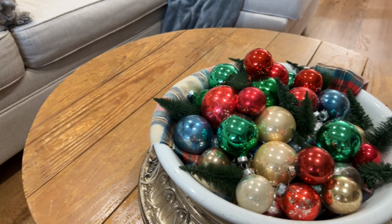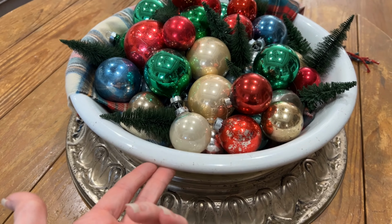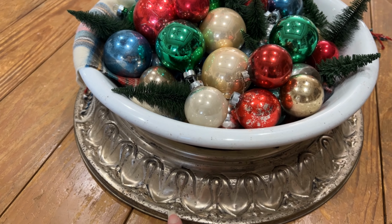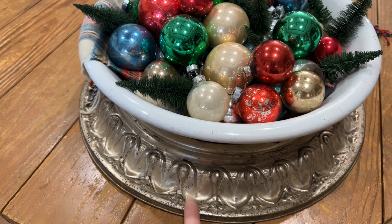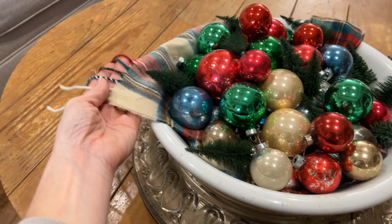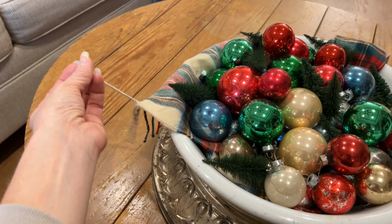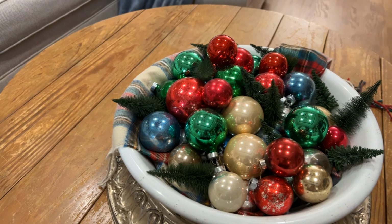Now, what I did stick on the coffee table was just a wash basin, little ironstone bowl. It is sitting on top of a ring off of an old light fixture. I've used this as a cloche base many times. And then I stuck in a tartan patterned scarf just for some bowl filler so I didn't have to have quite so many bulbs, and it just adds another layer.